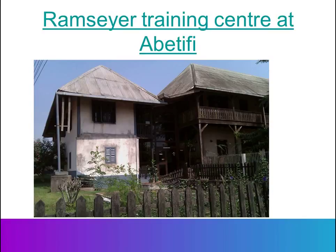This is a typical example of missionary buildings during the colonial days. Note how the walls are shaded from sunlight by the surrounding veranda. The open eaves and thick walls keep the inside cool.